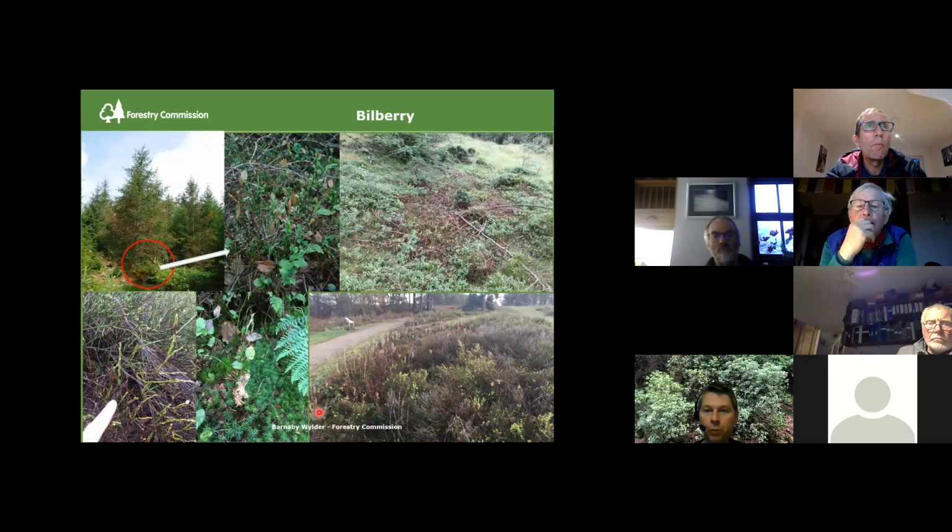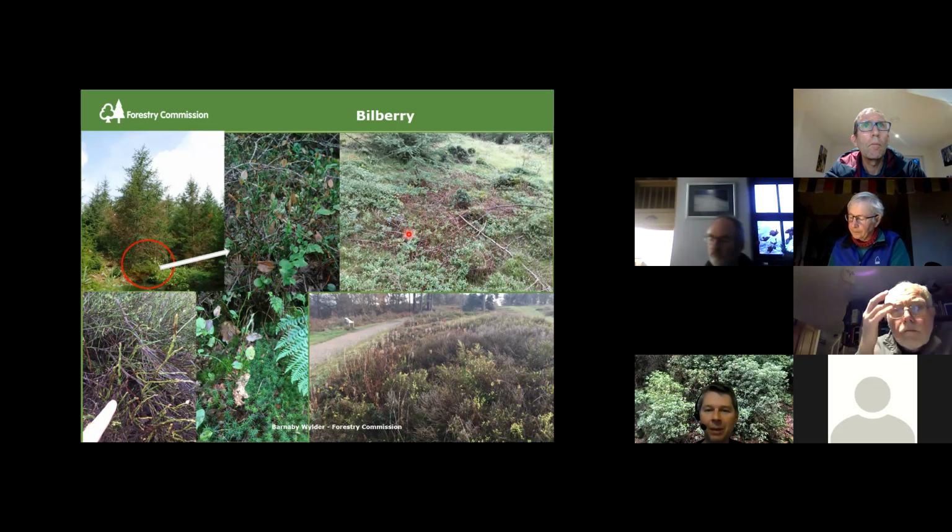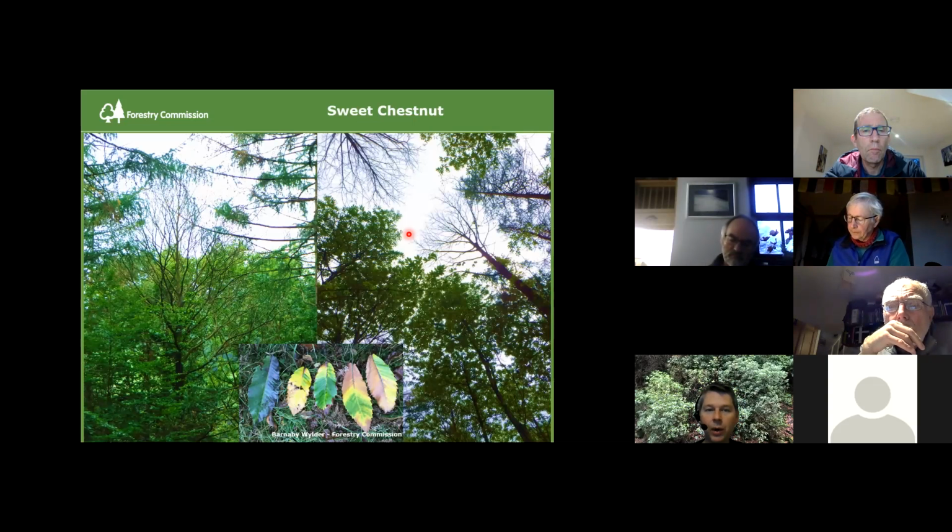So here's some pictures of bilberry. It's better to look for symptoms at this time of year because the foliage can often hide it. So look for patches of unexplained dieback, so here and here, and then when you look closer, you see banding. So you'll see stripes, brown and green stripes, brown going between what should be healthy and green on these shoots. So if you happen to see an area of dieback in bilberry, keep an eye out and then go and report it.